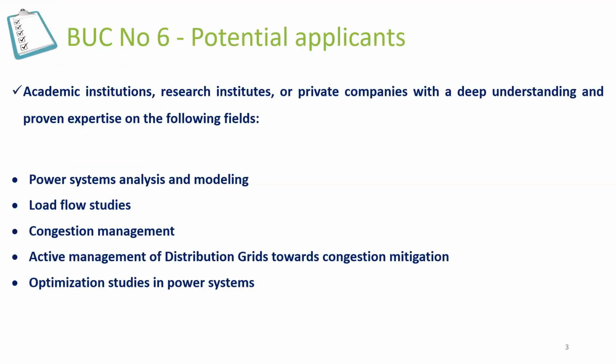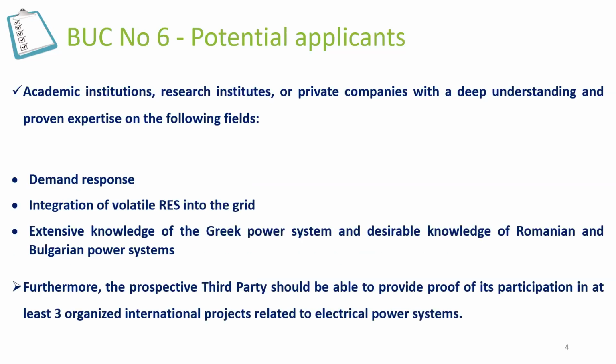Potential applicants to this business proposal would be any academic institutions, research institutes, or private companies with deep understanding and proven expertise in power system analysis and modeling. Of course, experience on transmission and distribution networks, power flow studies, security and contingency analysis, mathematical optimization, and software development. It is important that applicants have proven expertise with research papers, scientific journals, conferences, or other technical reports. It would also be desirable that potential applicants have good knowledge of demand response and the integration of volatile renewable energy sources into the grid. Also desirable is extensive knowledge of the Greek power system, as well as the Romanian and Bulgarian power systems.